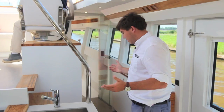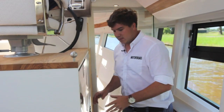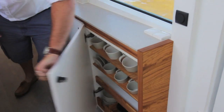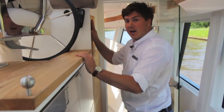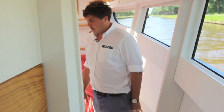Come down this side. Again, there's loads of room to walk around. Headroom is phenomenal. This is where you have a lot more of your galley equipment, fridges, freezer here, storage down here for you, all nicely fiddled for your cups and everything. And then you keep moving forward past the helm, the raised helm, and you end up here in the master cabin.